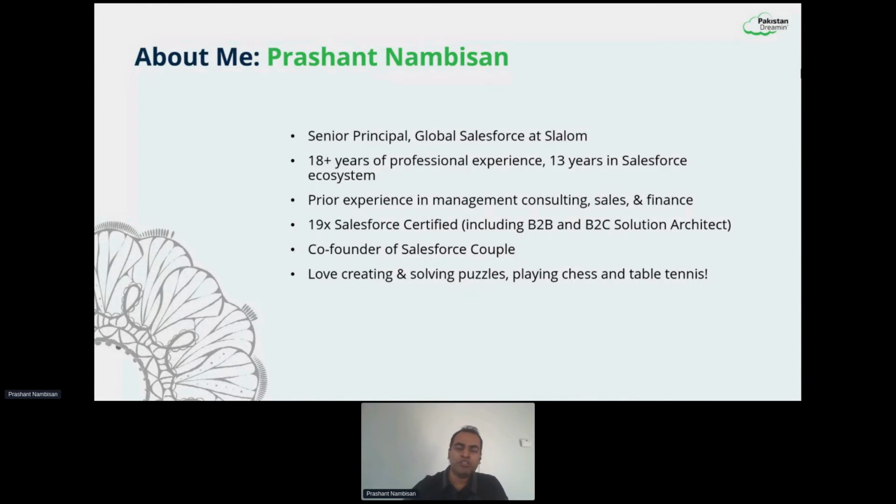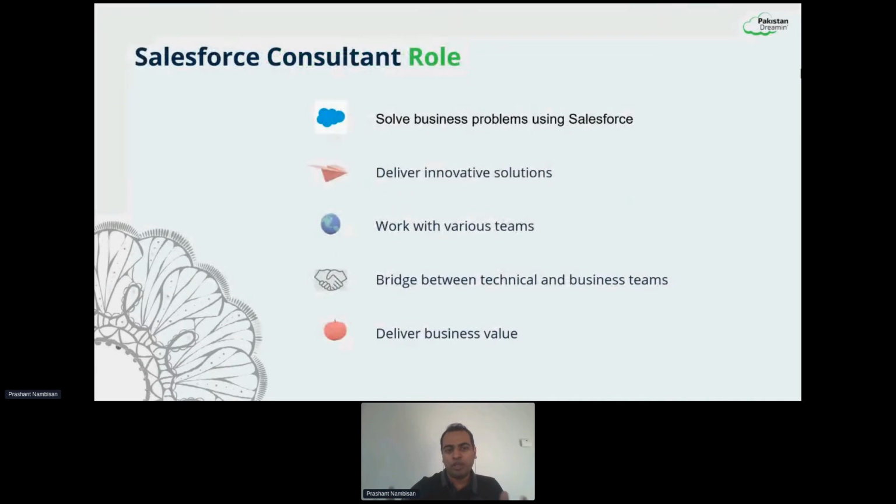So with that quick introduction about myself, I'm a senior principal in the global Salesforce team at Slalom. Been in the Salesforce ecosystem for a long time now. Hold many certifications, and I have a website which I co-founded called Salesforce Couple. Apart from Salesforce, I love creating and solving puzzles. I love playing chess and table tennis, or ping pong, as you would know it in US and some other countries.